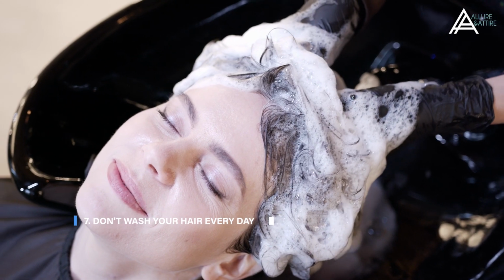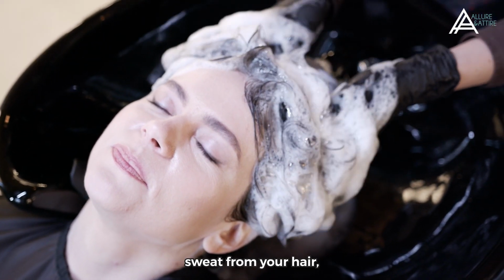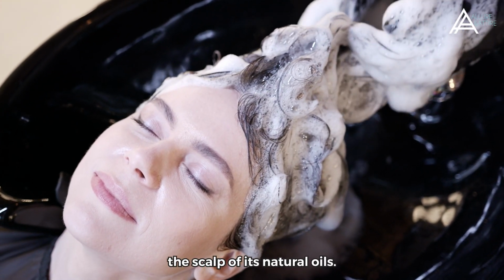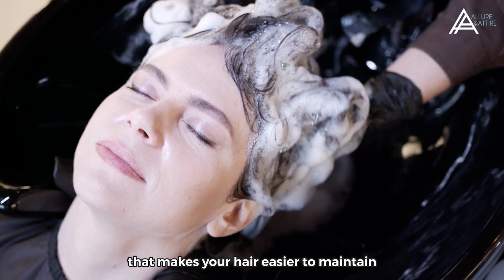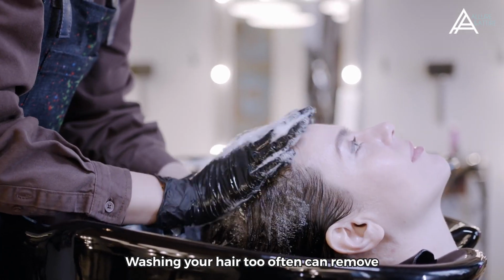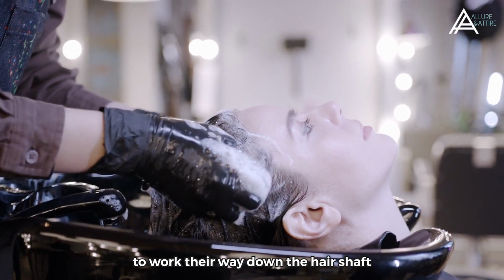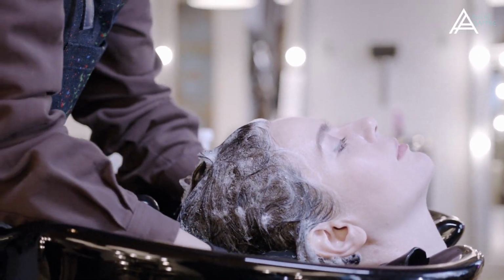Number 7. Don't wash your hair every day. Shampoo removes dirt and sweat from your hair, but it also rips the scalp of its natural oils. Sebum is the natural oil that makes your hair easier to maintain and keeps it shiny. Washing your hair too often can remove the important oils from your scalp too early before they get the chance to work their way down the hair shaft and nourish your entire length.